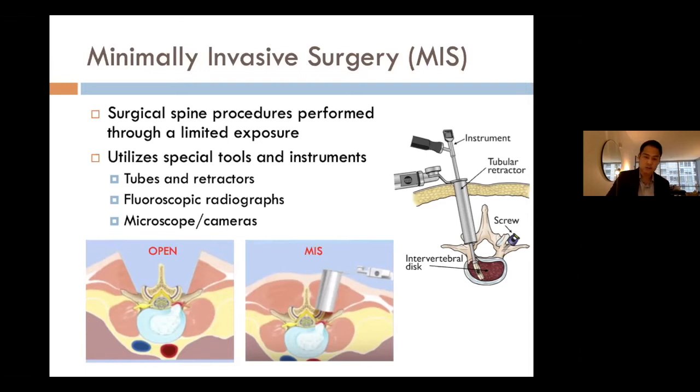So MIS techniques were developed to minimize that sort of muscle dissection and splitting in that big wide open approach, and we kept it very focal. And so in order to do that, we use special tools and instruments such as tubes and retractors. We use the assistance of X-ray radiographs, fluoroscopic imaging, which is live real-time X-ray that we use in the operating room to help guide our instruments into very specific parts of the spine. And then we also use microscope and special cameras to look directly at the spine. And so we are now able to do significant decompression procedures and fusion procedures through very small approaches, which we call minimally invasive surgery.